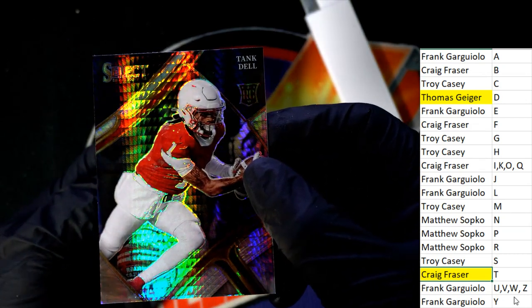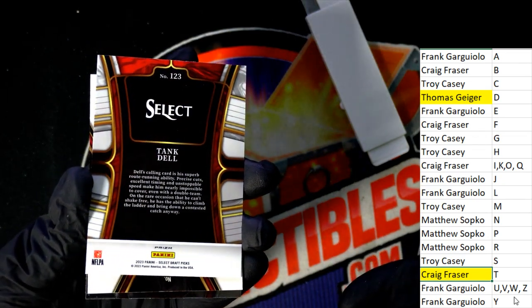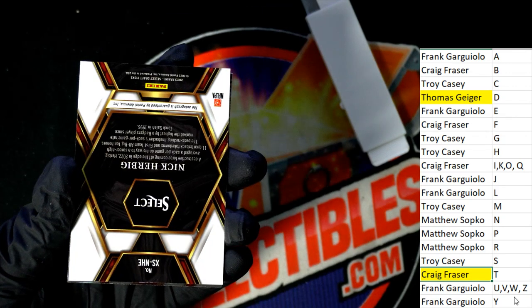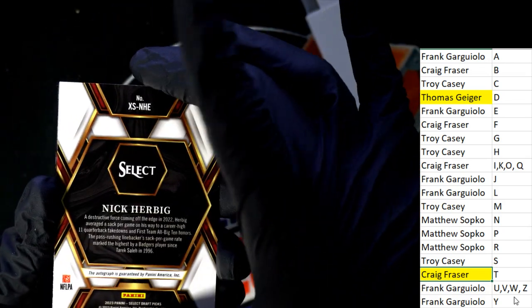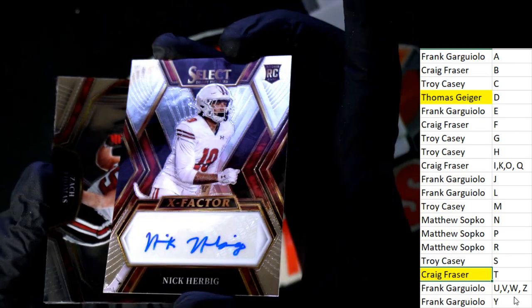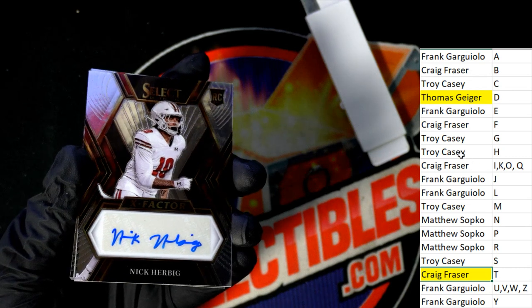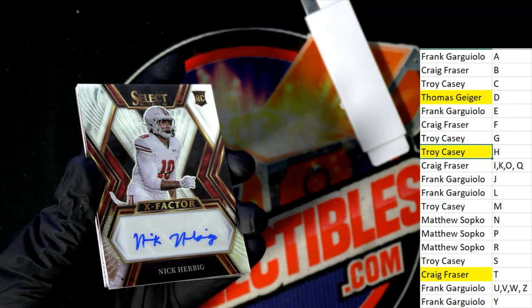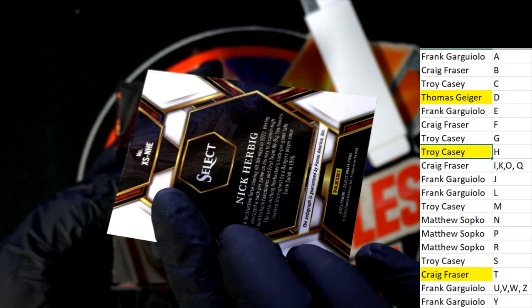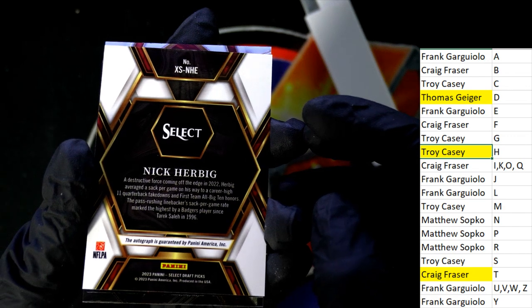Tank Dell rookie card for Thomas G. And our autograph hit here coming out of the box. Gonna be one for Troy C here. X Factor. Nice rookie. Congratulations, Troy C, with an autograph hit coming out of Select X Factor rookie card. Boom. I don't know a lot about him. Edge rusher. Yep.